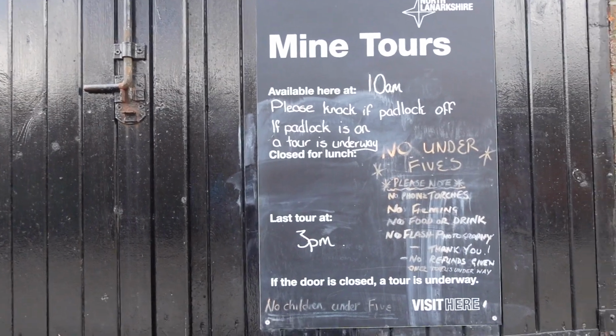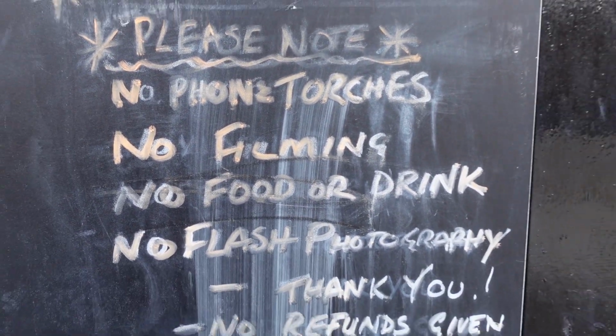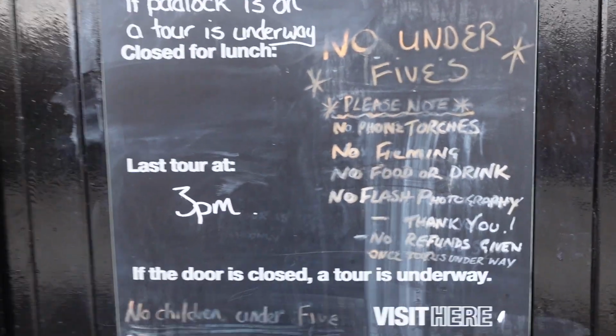What is going on? I did not know this. It does say no filming right enough. Which is a shame. I would still do it probably, but I wouldn't be able to take any photos or films. But I never knew that. How weird is that, I was talking about that and then I saw that sign.